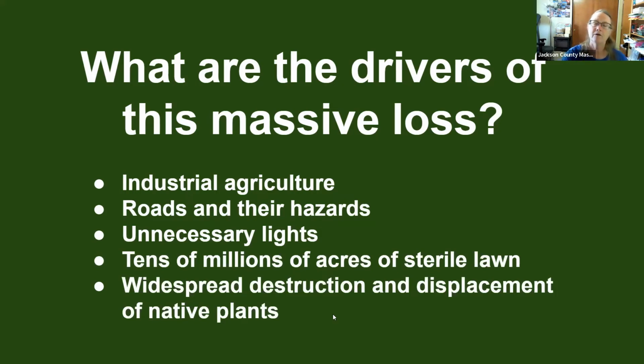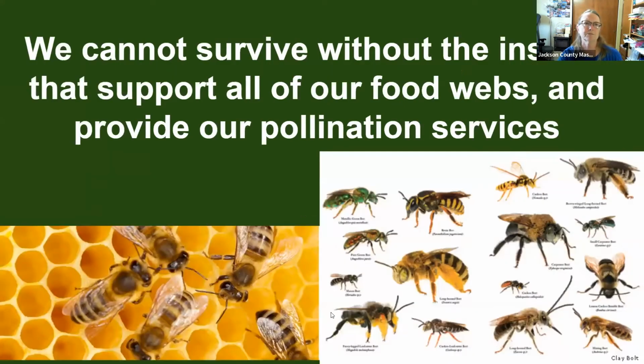So as we wipe out natural systems, we're replacing them with unnatural systems. So we can't survive without the insects that support all of the food webs. So the native plants support the insects. The insects are the next part of that food web.